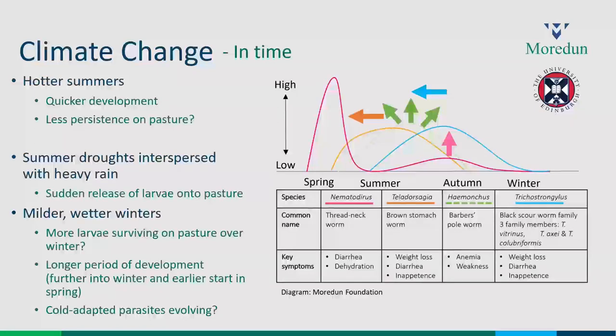So Teladorsagia, the brown stomach worm, tends to be seen in the summer, but because we're potentially going to have some earlier development and more survival over the winter, that season's potentially going to shift forward in the year. However, with persistent exposure, lambs will develop some immunity, which is why that graph then starts to curve back down again into the autumn. So that might just be a shift earlier in the year. The same thing for the species that we tend to see later in the year, such as Trichostrongylus. However, for Haemonchus, because the patterns of development of immunity are a bit more unpredictable, potentially we could see that happening earlier in the year, later in the year, or just being greater in number in total.